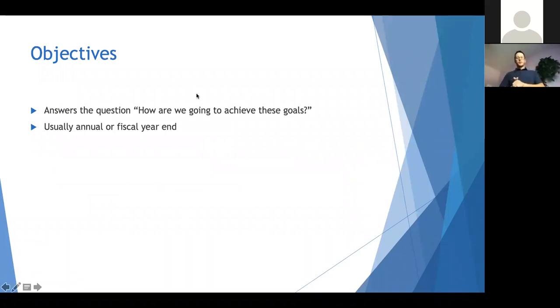So objectives answer the questions, how are we going to achieve these goals? So the goal is we want to increase our top line in player development by $15,000 in year 5. The objectives, how are we going to increase by 15,000? We're going to implement a player development program. We're going to hire a new instructor who's going to write new teaching programs. We want to increase our driving range revenue by 20,000 in year 6. How are we going to do that?